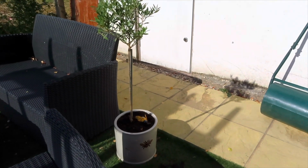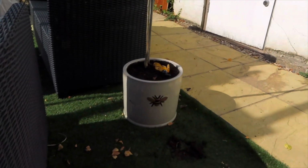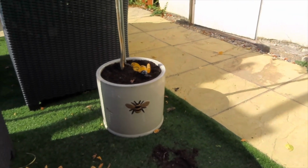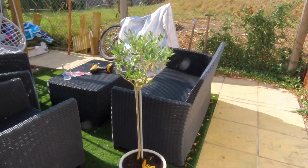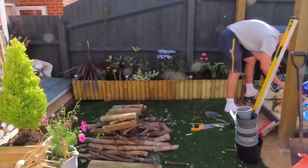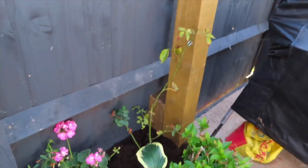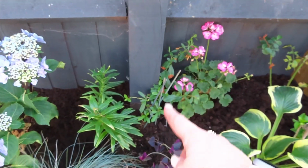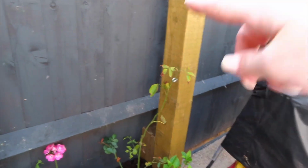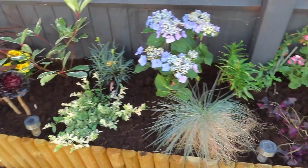So whilst we were in B&M we also picked up this lovely little olive tree that we've just potted in my favourite bee plant pot. So I think that looks super cute because it will be like here next to the seating area. And then over here we've got a rose here and we've got another little climbing flower that should eventually start trailing up, and then another one this side. But yeah, this is a bit of an up closer view.